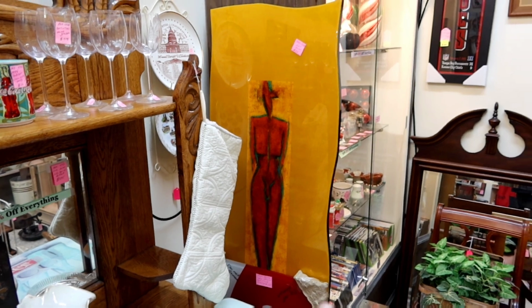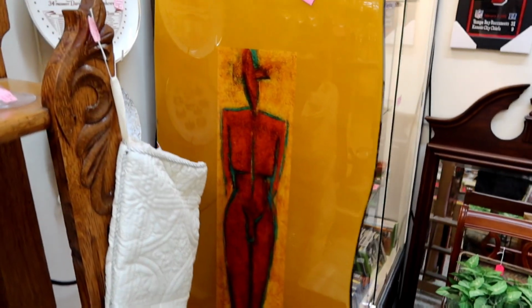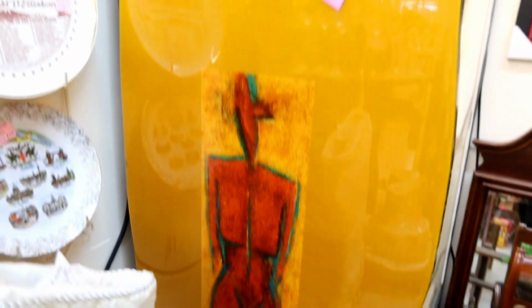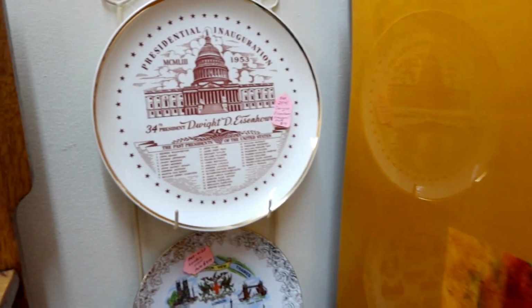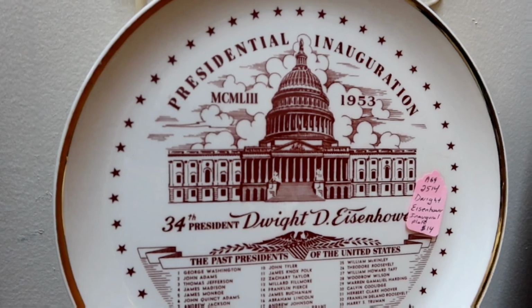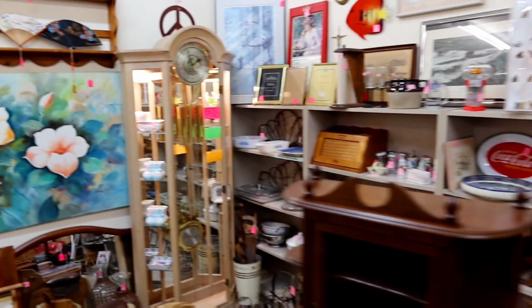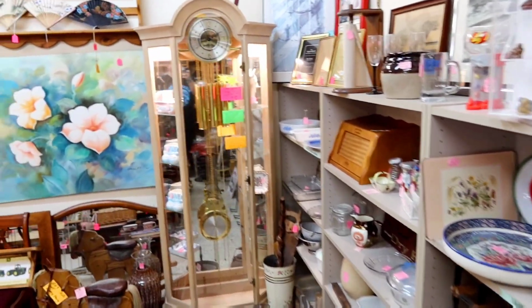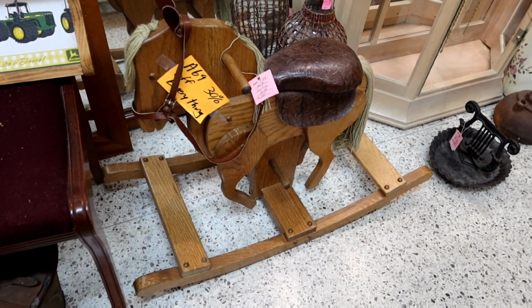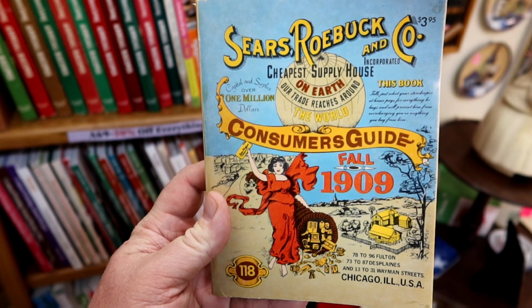That piece of art's pretty cool. It's this whole piece, like a wood lacquered piece with that painting in the center of it. And some Dwight D. Eisenhower inauguration plates. Also a great painting, but that's a great grandfather clock over there also. Little rocking horse even. Sears Roebuck Consumer Guide for Fall of 1909.